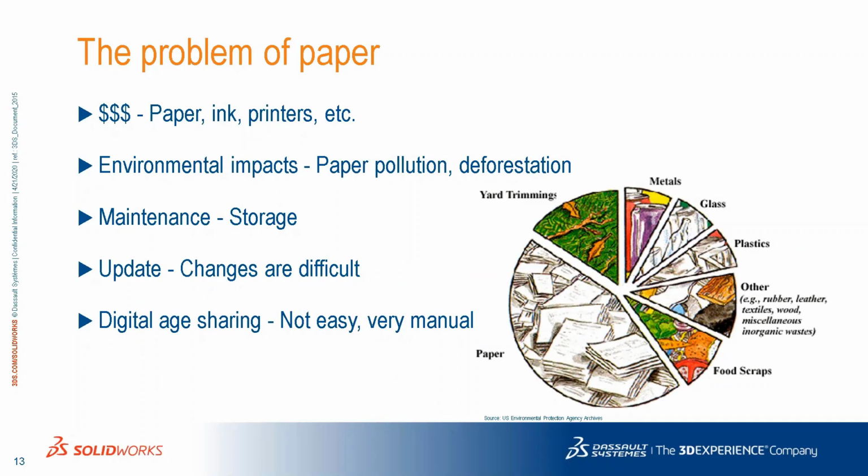But nowadays, currently, the majority of us use paper to do our technical documentation, which is a costly and tedious process. Just think about a few bullet points. What does the use of paper have on our environment? Storing these documentations, let's say 10 years worth of production documentation. Where do I store these documents and papers?